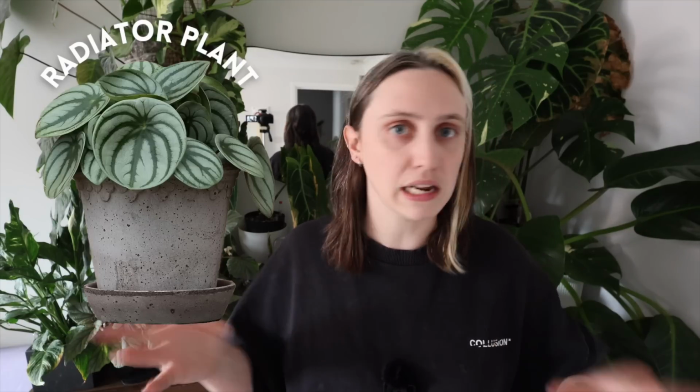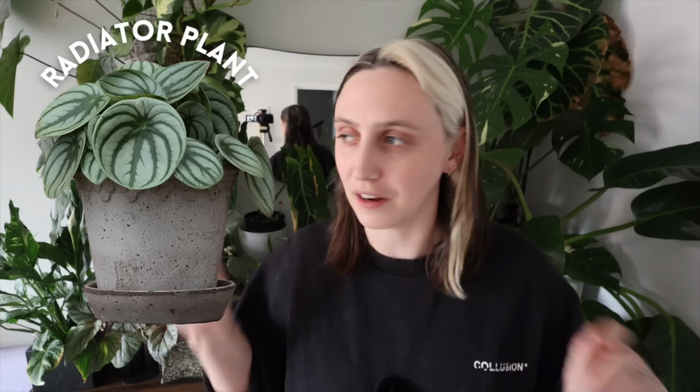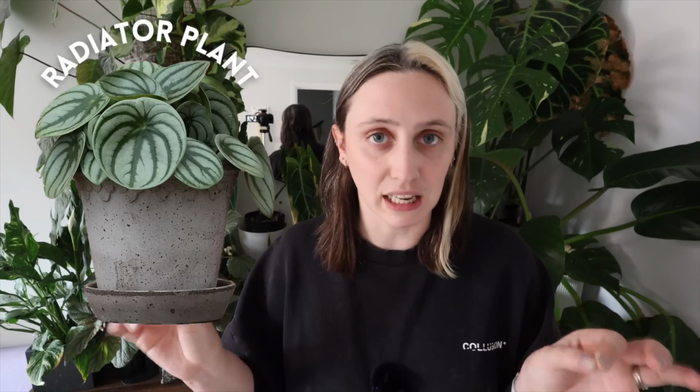If we want to go in the opposite direction, something that you can find in the UK that you can't really find in the US, one of my favorites is an uncommon type of peperomia, which again, you can find in pretty much any plant shop. They've got really cool semi-succulent leaves, really fun. This one is one that I know my US audience is very, very captivated by, but cannot find.